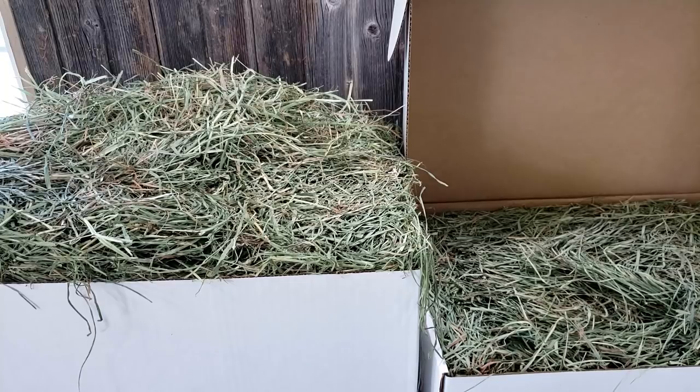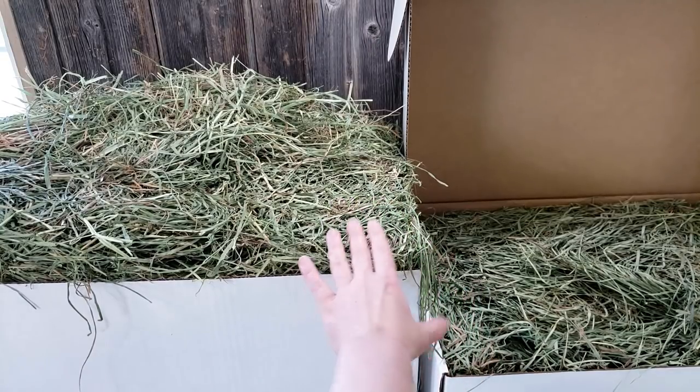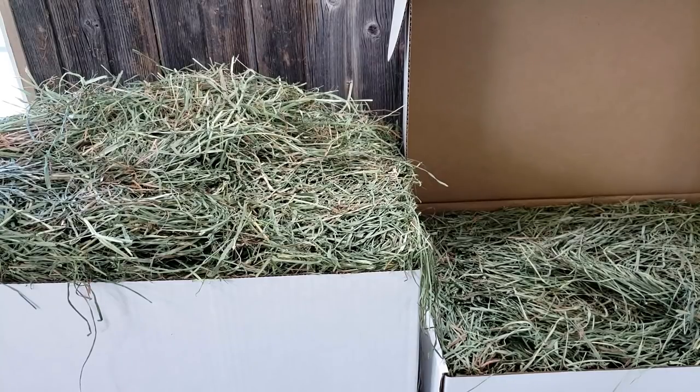I do notice between these two here that the orchard grass, the one on the right here, definitely has a more obvious grassy fragrance, and it does seem a little fresher. I don't know if that's actually the case. The third cutting Timothy doesn't smell bad, it just isn't very fragrant. It's pretty green. I think the bunnies will probably like it.